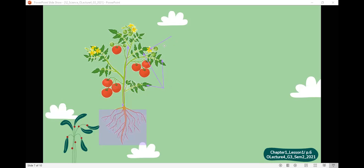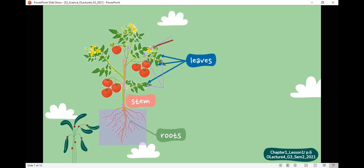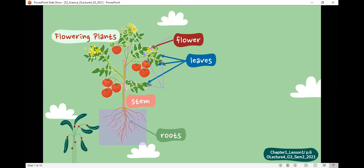What about this yellow part? Flower. And then the flower will turn into what? Tomato. To grow the vegetable. Bravo. We have roots, stem, leaves, and flowers. Then the flower will turn into a fruit. So the tomato plant is a fruit. The tomato plant is a flowering plant.